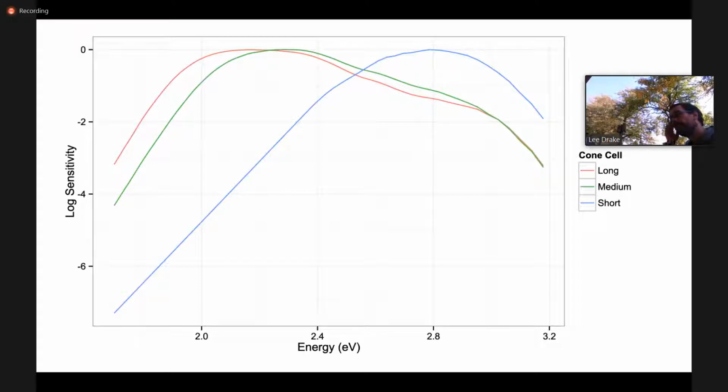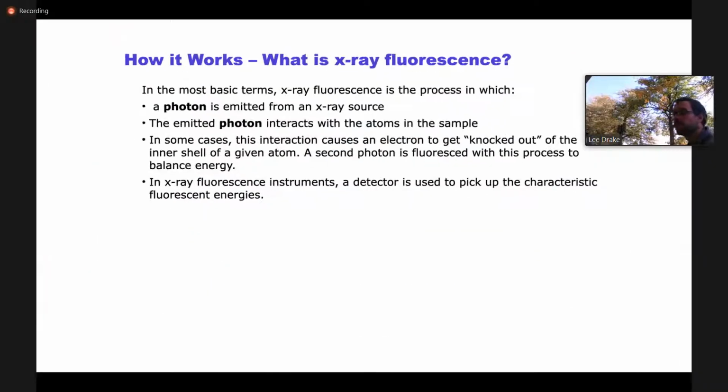So in any case, that brings us to the importance of detectors. So just to recap, we have 3 key steps. A photon comes from a source. That emitted photon interacts with the atoms, with the electrons in a sample, and then we have to have a detector to physically see it. Now, in X-ray fluorescence, we have the exact same process.